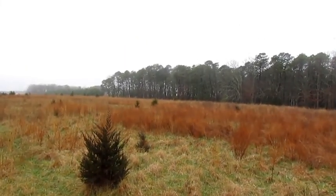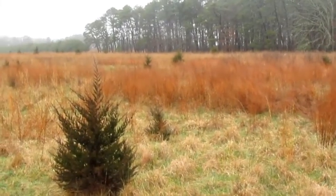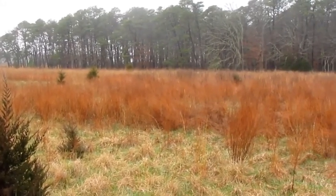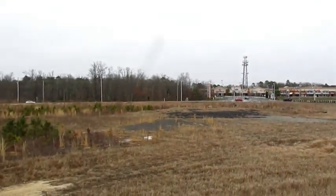It was last disturbed about a year and a half ago with a mower. And so what we can see is lots of grasses, of course, and right in the foreground here is an eastern red cedar. And so that's a year or two of growth. They do grow very quickly and create some nice vertical habitat to attract animals.